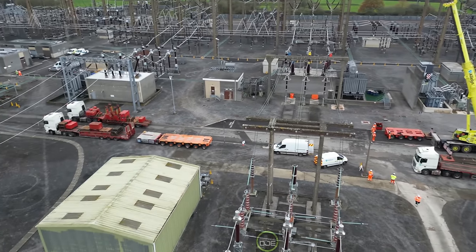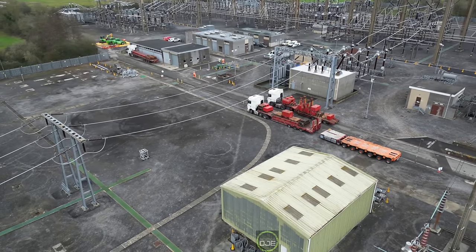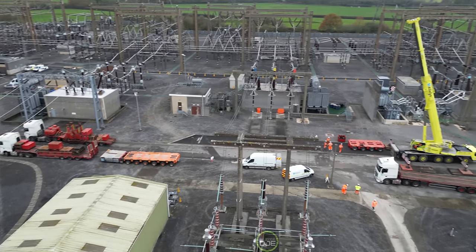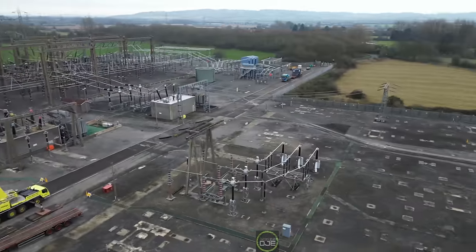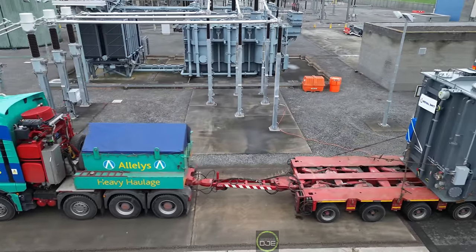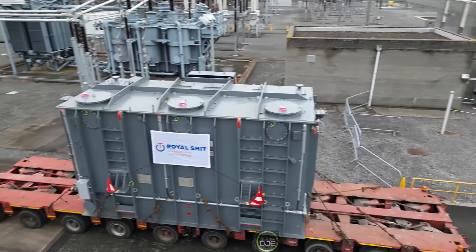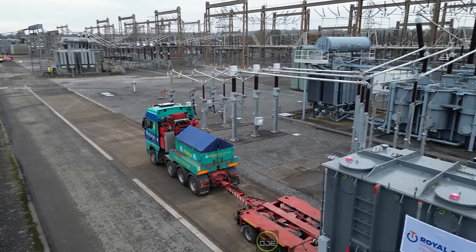So we're going to wrap this one up here, I think. Not much to see now, really. They're not going to be doing the main lifting today. And when they do, it'll be a slow process anyway. So I think we've got all we can today. Yeah. Ton there. Mammoth. Travelled over from Bristol Docks. Presumably came off a boat. Yeah, but we're done here.